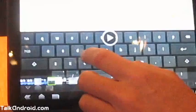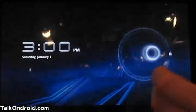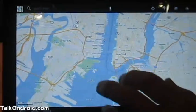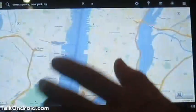Let's also take a look at Google Maps. The new Google Maps 5.0. Again, lots of processing power on these new vector-based maps. As I open up, let's call up Times Square. Call up Times Square on here. Now zoom in. You see how fast and beautiful this is.